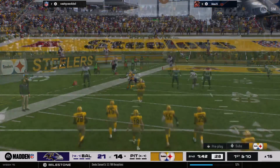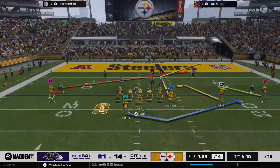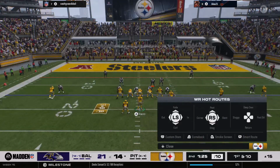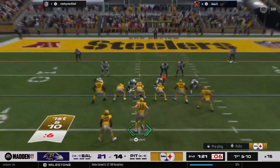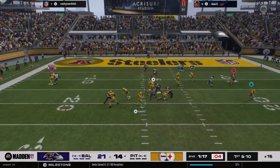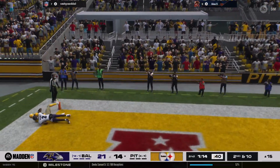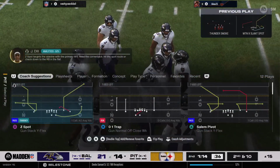That last completion's going to go a long way towards at least finishing this 2-minute drive, Mike, with some points. You're already in field goal range, so now the idea is continue to work the clock down, take a couple shots at the end zone. You want to get points, ideally a touchdown, but either way, you have the ball last before the end of the 2nd quarter. That one to the end zone, but incomplete.